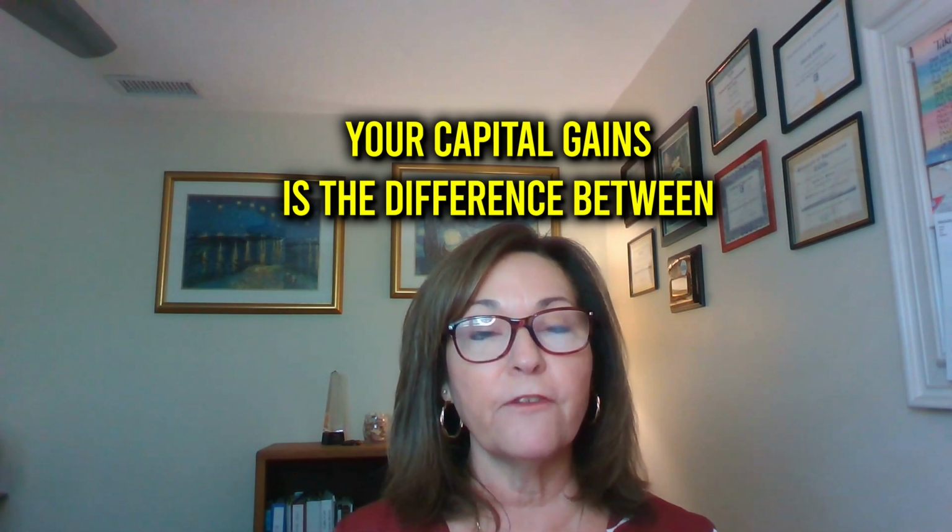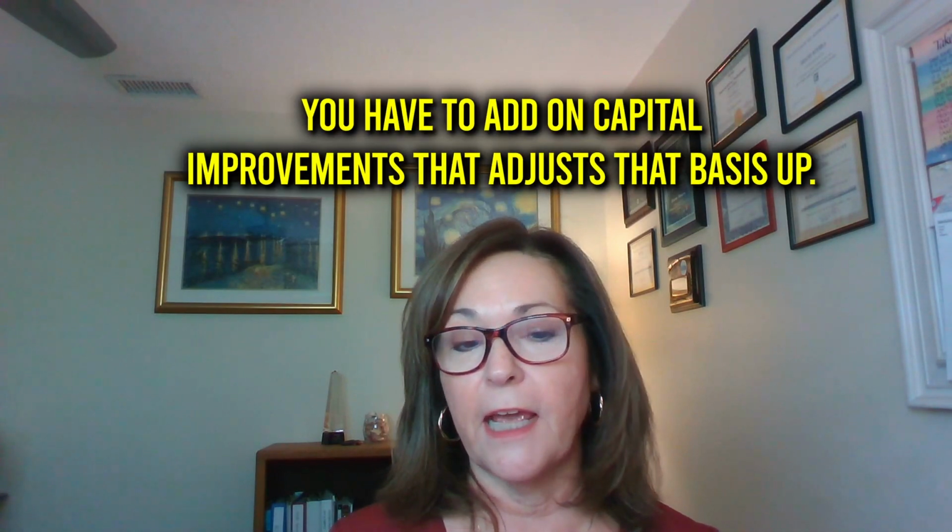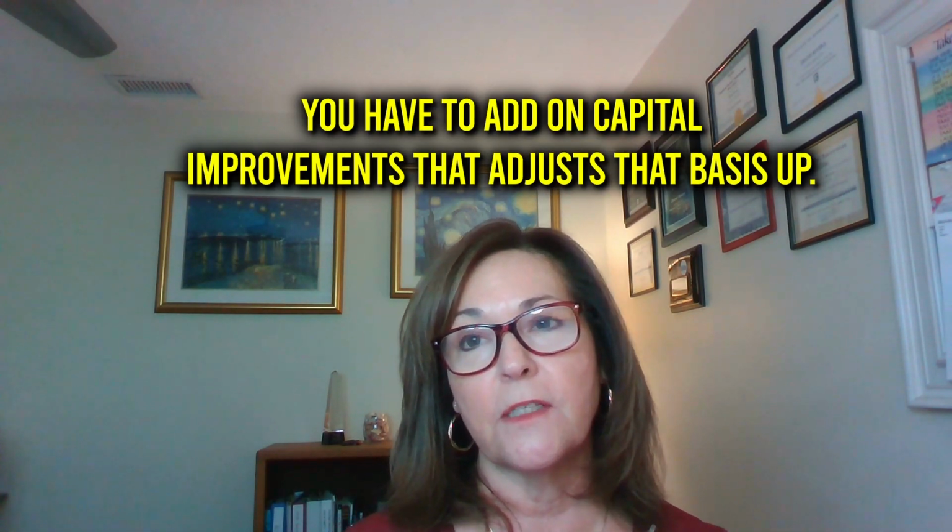Yeah. And with regards to capital gains tax, for those people who don't have investment properties or don't necessarily know what it is, could you explain what a capital gains tax even is? Sure. Your capital gains is the difference between what you've paid for the property originally, which is your cost basis. There's a little formula. You have to add on capital improvements that adjusts that basis up. And that adjusted basis, between that and what you sell the property for, is the gain that you will pay taxes on.